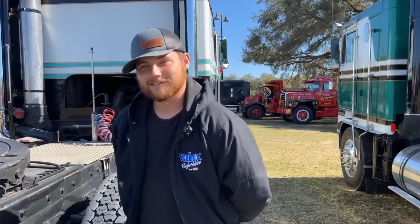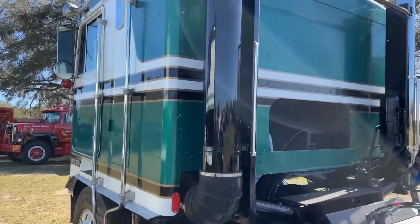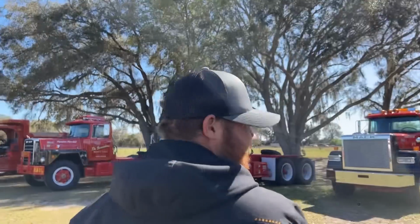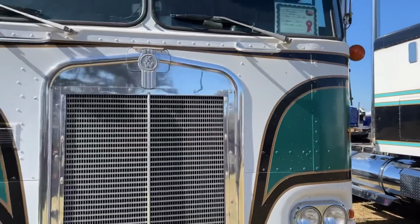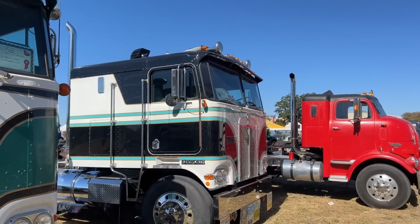Still off. Torsion bar suspension. Very rare on a Kenworth truck. Okay, I definitely would not know. These Kenworths. All right, let's... They just painted them the green, the same color as the dumpsters at our shop. 169. These are some nice trucks, though. These are nice. All right, we're gonna stop talking bad because these are some nice trucks.